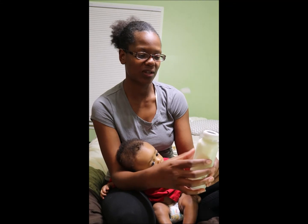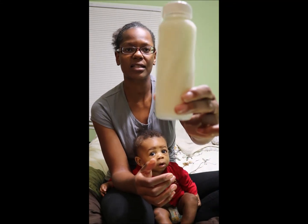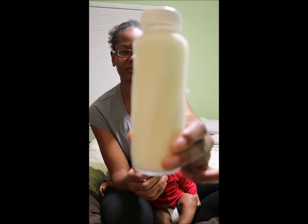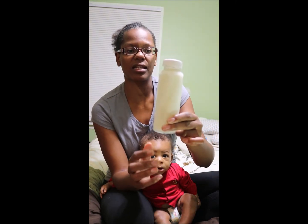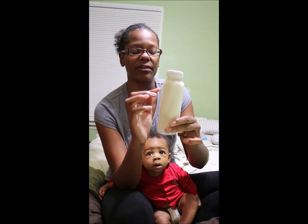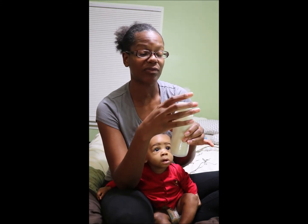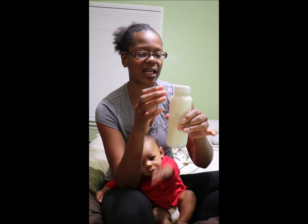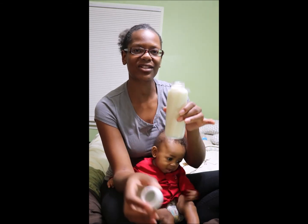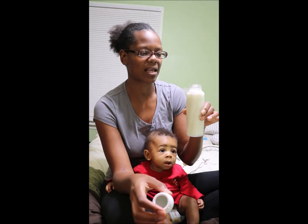I do want to show you guys what my milk looks like. This is a bottle of pumped milk. As you can see, it's a nice milky white color. Sometimes it can be lighter than this. And I've actually tasted my milk a few times just to see what it tastes like. And it always has a sweet taste to it. So let's go ahead and try it right now just to see what my breast milk tastes like.